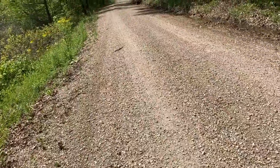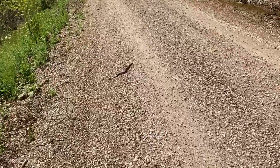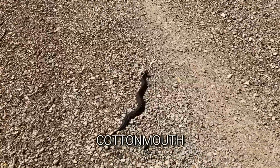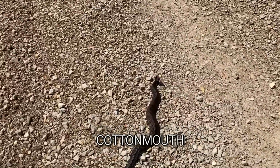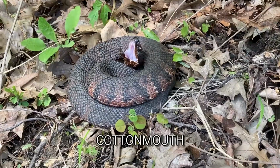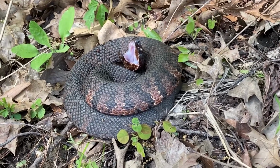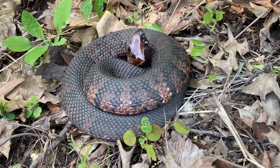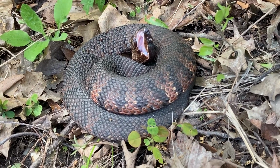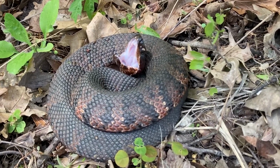I think I may have another cotton here. Yes, indeed. Smaller one than last time. Hi there. Oh yeah, you're pretty. All right, well, is that a beautiful picture or what? Nice reddish brown on the side. I love it when they just curl up and do that.